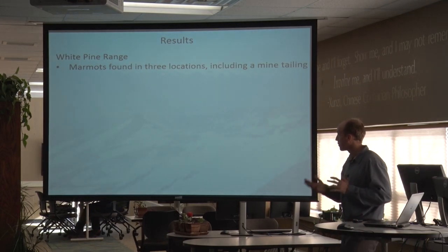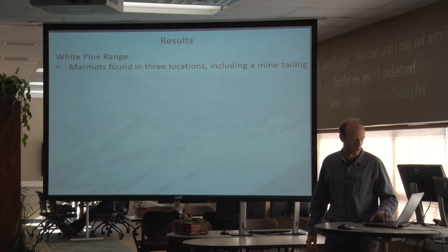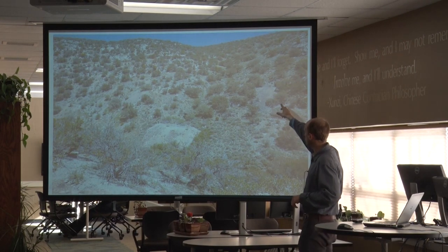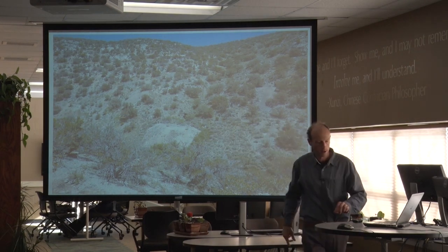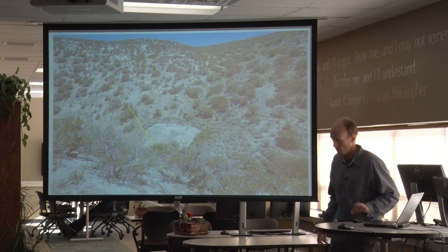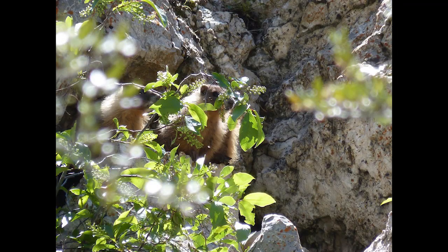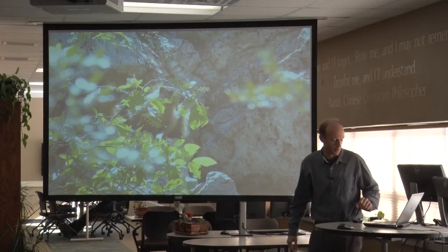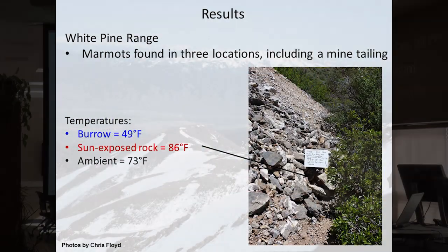However, thanks to my wonderful undergraduates, in 2014 we found marmots at three locations, very hard to find, including this one. This is an old mine there. There are the tailings coming out of it. I don't know if there was another shaft here or this is kind of a processing place, but we found marmots right down there. Here are three of them. One, two, these are juveniles, one back there. After I took this picture, about 10 minutes later, mom picked each one up by the scruff and carried them away, got them away from us. So we disturbed that site, unfortunately.